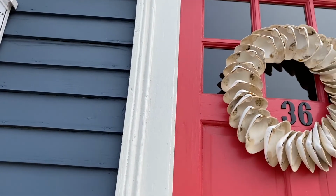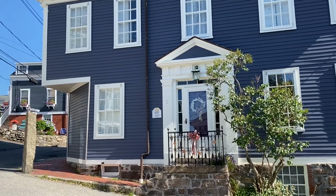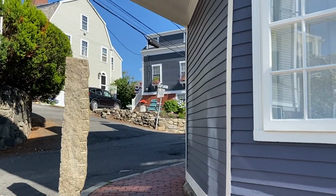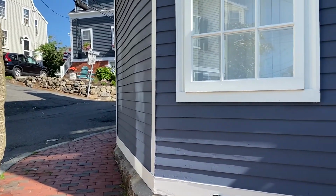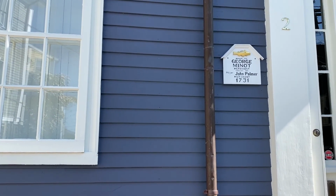You can be sure that I took note of this shell wreath, and I will be making something similar in the future. I've been told several stories of why this home is missing the corner of the building, one being that General George Washington's carriage couldn't make the corner down the street. Whether that's true or not, I don't know.